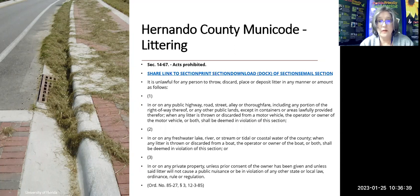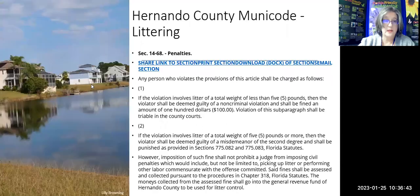So I believe Hernando County, I tried to look up, but I did talk to our code enforcement. They're basically going to treat that like littering. If it goes in the water, they're going to call it illegal dumping. If you find it on the street, they're going to call it littering. So it'll have the same punishments as that.